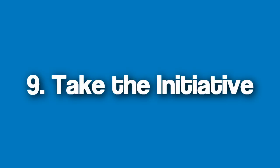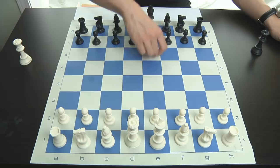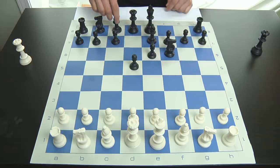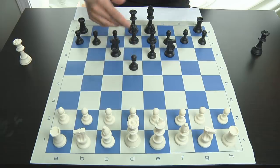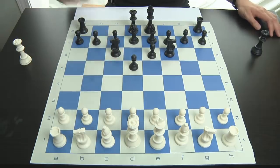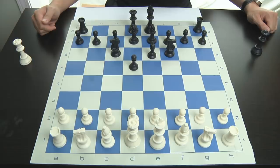Number 9, take the initiative. Do not wait for your opponents to attack you. Find a way to make the first attack towards the king. There are often times that I've seen people play like this, they're just pulling up their pawns a little bit like this, and they bring out their knights, but they put their bishops still all the way back here, and they're just playing very slow. These pieces have not even passed this line to even make an attempt to attack the white pieces. So if you wait for your opponents to attack you, you're going to have a higher chance of losing.